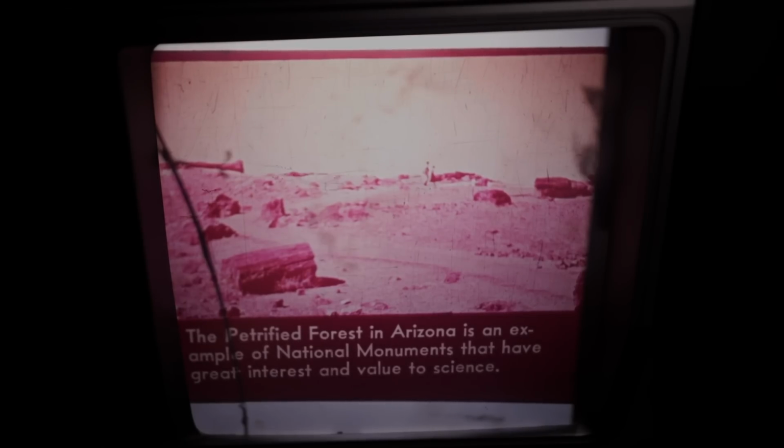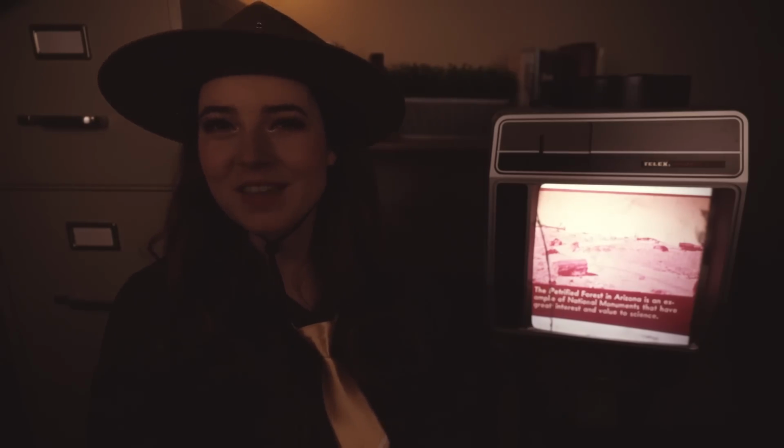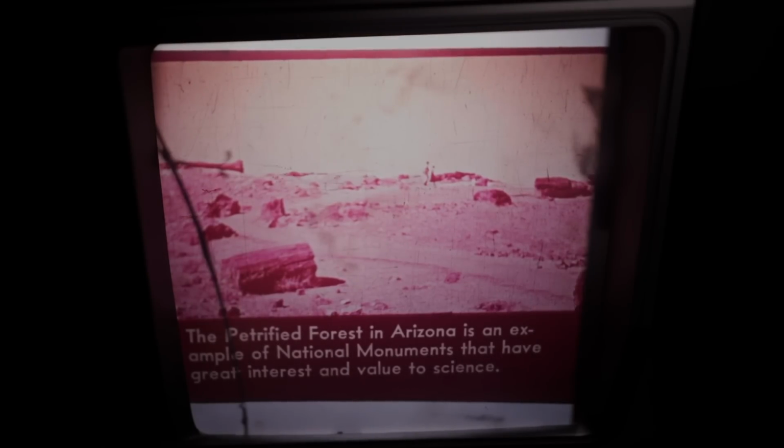The Petrified Forest National Park in Arizona is a fascinating example of a national monument with immense scientific value. This park preserves one of the world's largest and most colorful concentrations of petrified wood. These ancient trees, dating back over 200 million years, have turned to stone through a process called permineralization. Scientists study these fossils to learn about prehistoric ecosystems, climate, and plant life. The park also contains significant archaeological sites, showcasing the history of human habitation in the area.